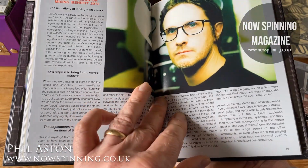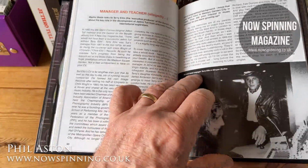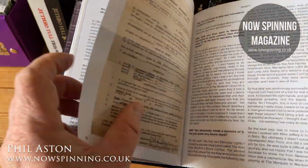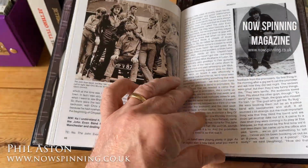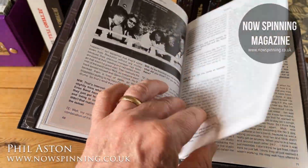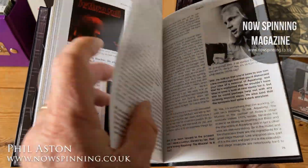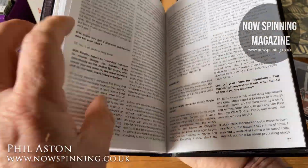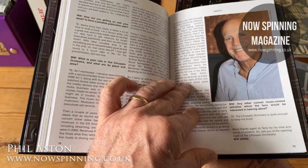We've got Steven Wilson talking about mixing Benefit, and obviously he's mixing from 8-track, etc., the limitations. And then again, you've got the managers involved with just everything you could possibly think of. And it's here. It really is. You know, absolutely fantastic interviews, postscript. You know, it's just amazing.